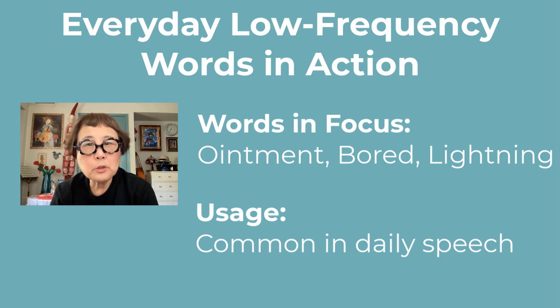Like many other folktales, this story helps students understand a word's lesser-known meaning and expand their knowledge of everyday low-frequency words.